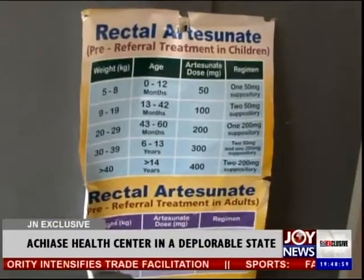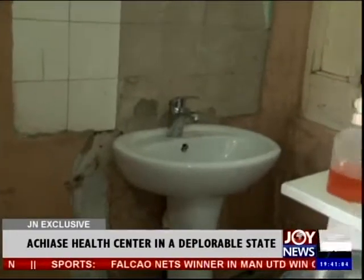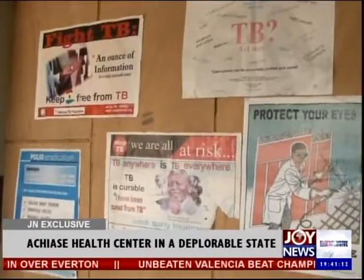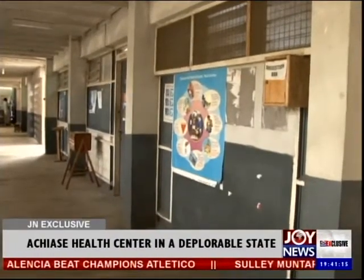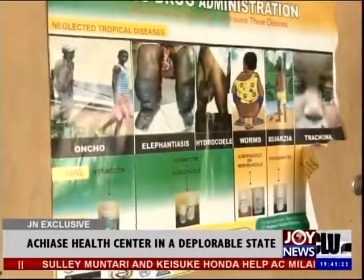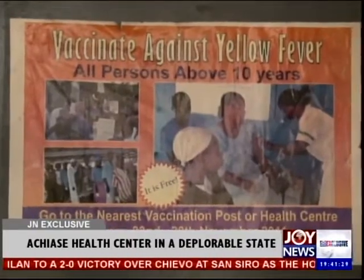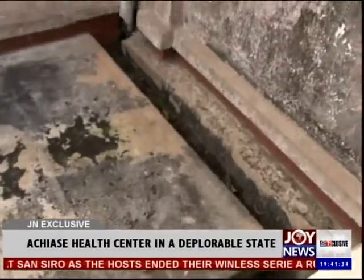The only things that seemed to be new in this hospital are the sinks in the various offices, which we are told were donated by a philanthropist about a month ago, and also the posters, tuberculosis posters, prevent cholera posters, and all those things. The posters seem to be the newest thing in this hospital that was built in the 1960s. Everything here is rotten, from the roof to the ground.